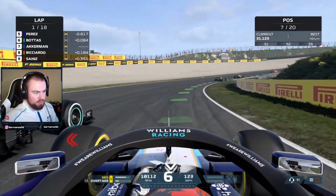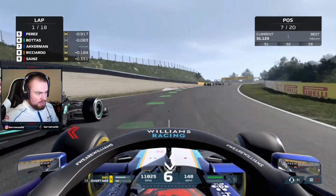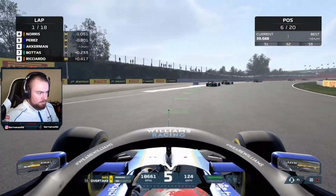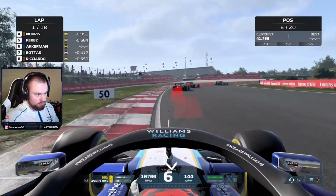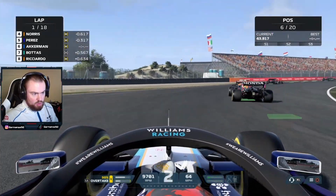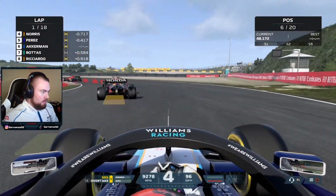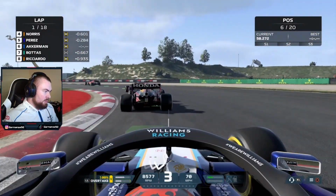Check the inside line. Make him go around the outside. Because then you've got the power. Oh, we pushed him out a little wide there. Oh, a little bit wide. Pushing a bit too hard at the moment. Right, here we go. Come on. Let's get a good line through here.